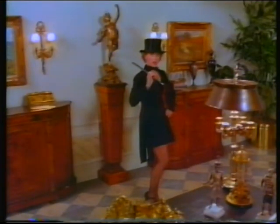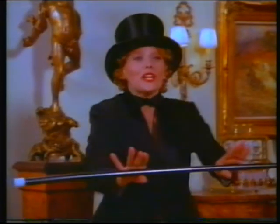And now, Angela Lansbury uncovers mystery and deceit among the citizens of Cabot Cove in Murder, She Wrote. Tonight on Murder, She Wrote.